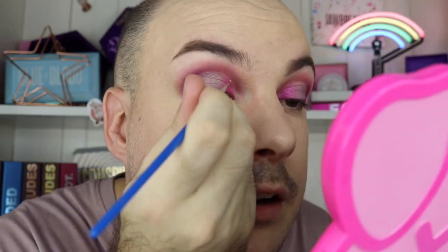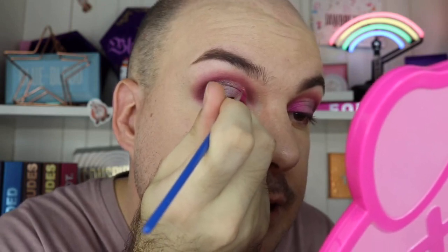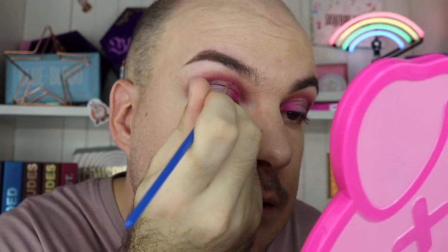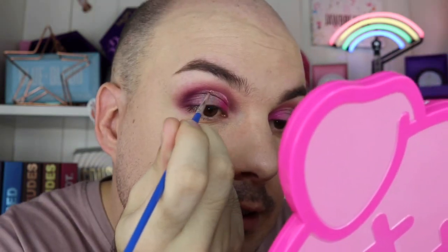So yeah, I'm just going to grab the $2 brush that I always use, grab the end of the liquid lipstick, and I'm going to line my cut crease. So just here. And I'm just going to take that all the way along this line at the end of where I've cut my crease.